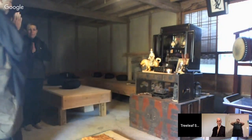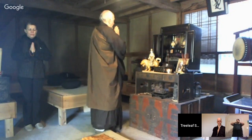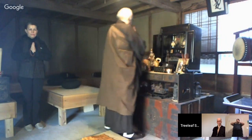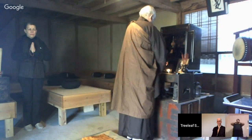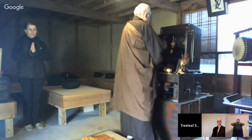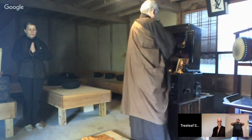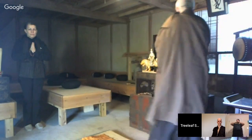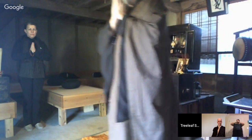Om Buddhas throughout space and time. Om Bodhisattva Mahasattva Mahaprajna Paramita.